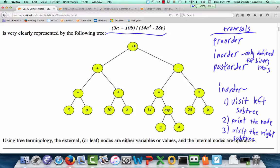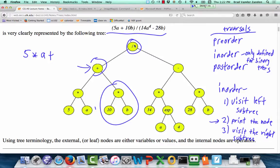So if we did in order, we would start here, but we would defer printing. We would first visit the left subtree going to plus. But again, we would defer printing and go to this subtree. Again, defer printing and go to here. At this point, it has no left or right subtree, so we print 5. Now we return, and because we're at this step, we print the node. Now we visit the right subtree, and again, it's empty, so we print A. Now we come back up to this node, and because we're at step 2, we print it. And now we visit the right subtree. Hopefully you see we're actually printing the tree just like it's printed here, except without parentheses, obviously.